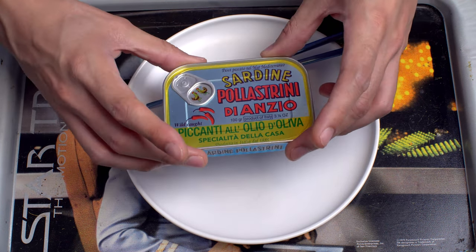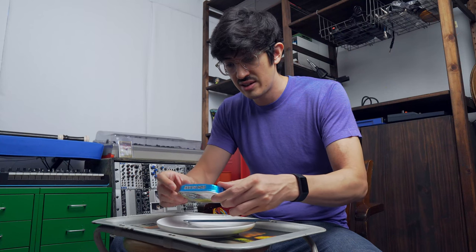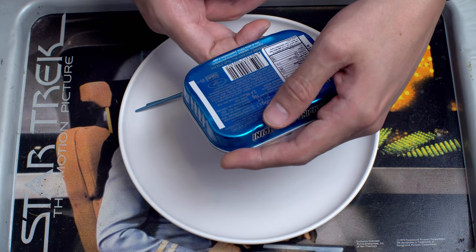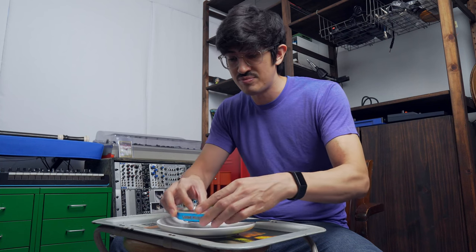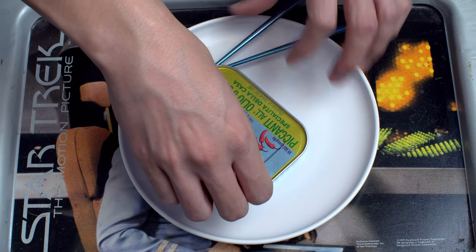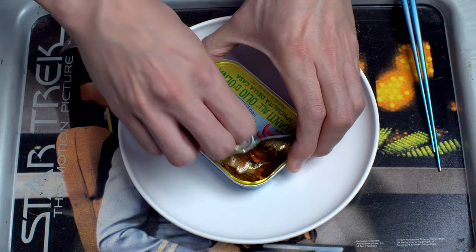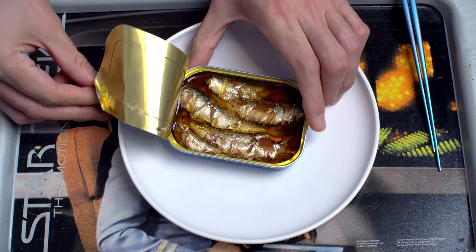Look at these lovely tins. They've got the little rooster here. Huh? There's some information back here. Sardines, peperoncino, olive oil, normal stuff. Oh yeah, we got the Thai chopsticks too. Cowabunga. Oh, look at them in there.